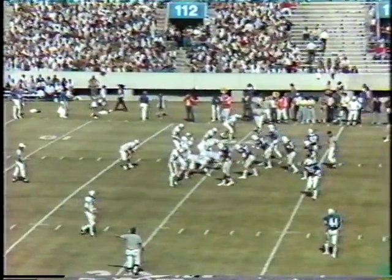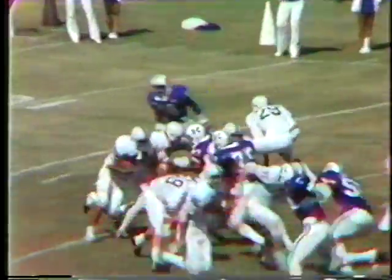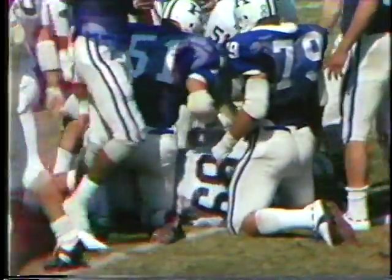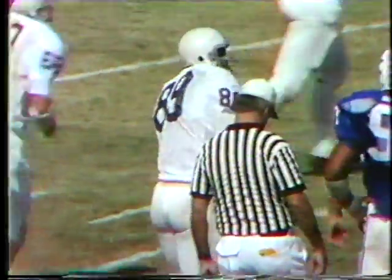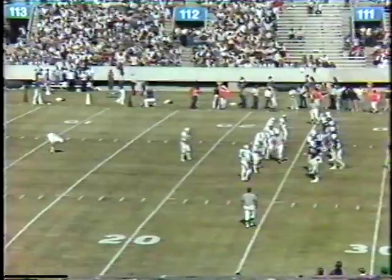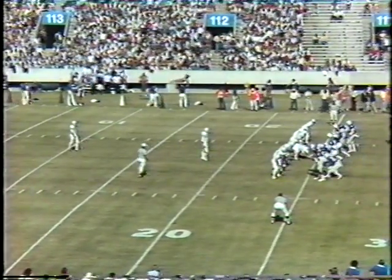It is 3rd and 7 at the Penn State 21. A little delay, and Dave Stutz gets it out to the 25, but it's going to be 4th down, and Kentucky's going to get the football. Penn State has been unable to move the ball with any kind of consistency. They'll make a first down, but they haven't really consistently moved the ball well, and they're going to have to keep that ball away from Kentucky.